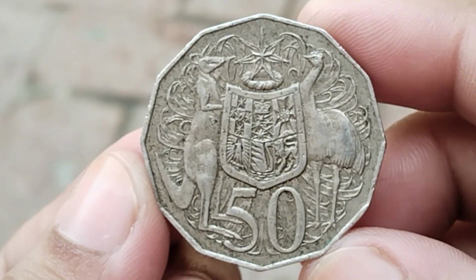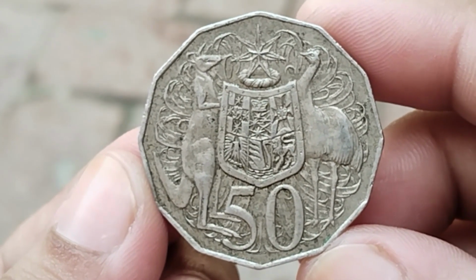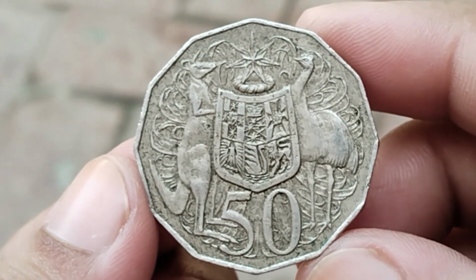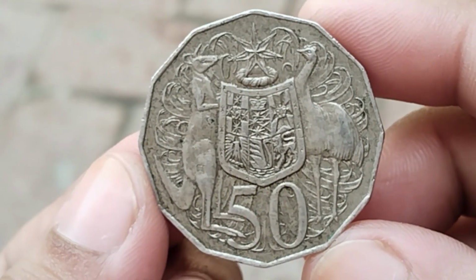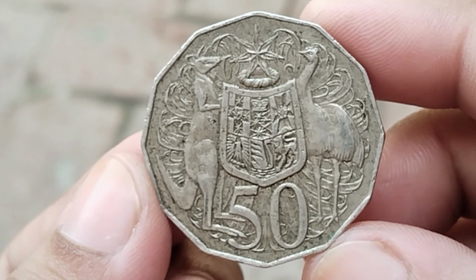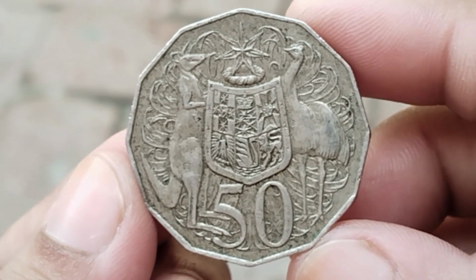Thanks to its rarity and unique minting errors, this coin has become a collector's dream, with some specimens fetching prices in the millions of dollars. So, if you have one of these, don't overlook it. You could be holding onto a small piece of history worth a fortune. Who knows? You might be the next lucky collector to cash in on this ultra-rare 2006 50-cent coin.